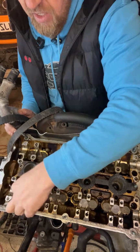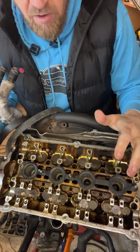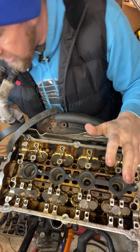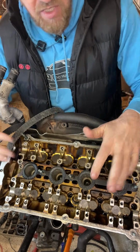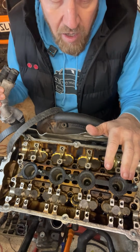But as you can see, I've got a lot of things off. So you notice the camshafts are off this engine now, and the cam chain. You talk about this car has a timing belt, it does. It also has a cam chain that sits in here. And all it does is link the two camshafts together. It doesn't go anywhere else, doesn't connect around the engine, just literally sits around that.